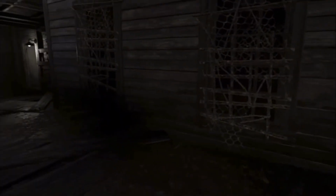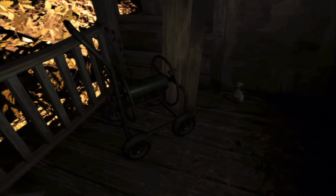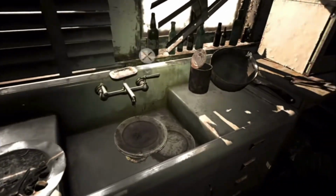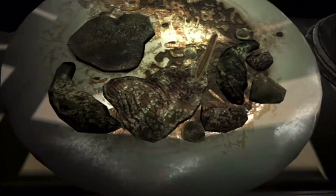Resident Evil 7 came out back in 2017 on PlayStation 4 and Xbox One, and for its time, the graphics looked amazing. But the VR mode on the original PSVR was a bit of a disappointment. The visuals were significantly scaled back. Everything had kinda a washed out look and it suffered from jagged edges.